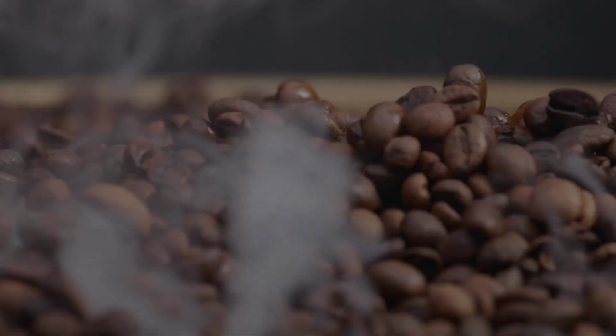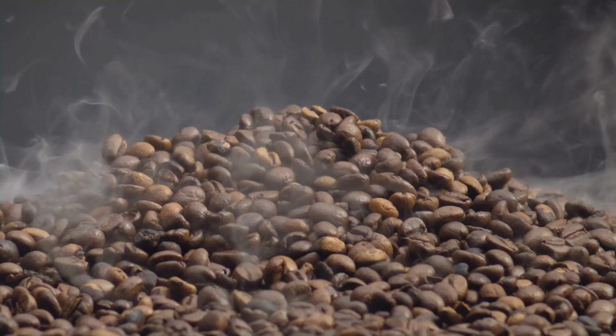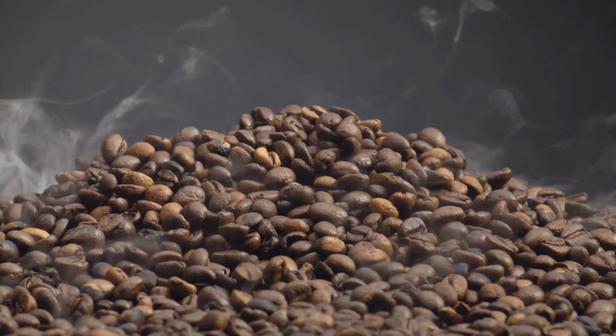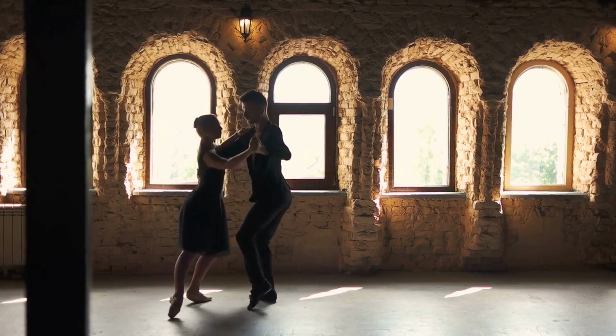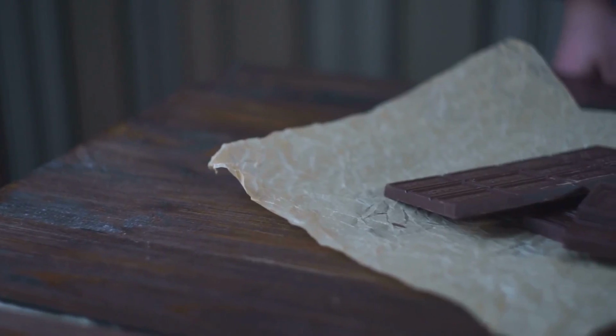better together. Ever wondered which coffee goes best with dark chocolate? Or if milk chocolate is a better match for espresso? Well, let's unravel this flavorful mystery. When pairing coffee and chocolate, it's all about balance. Imagine a dance where both partners move in harmony, each enhancing the other's strengths. That's what we're aiming for.